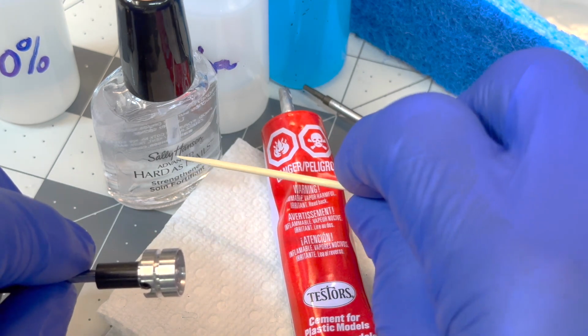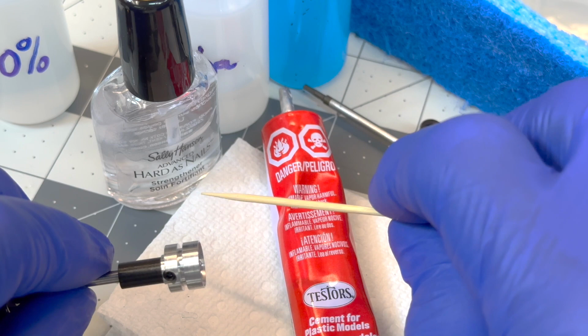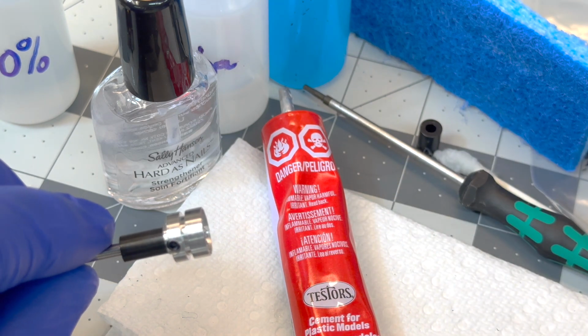So I still like the Sally Hansen's Hard as Nails clear nail polish. If you want a little bit more strength, just try the Testors Model Glue. It works just fine. I've never had a failure.